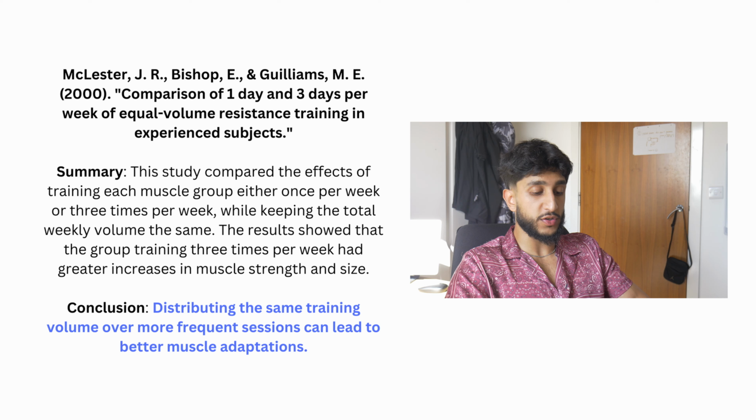So even though you may feel like you're doing more damage in one big chest session, splitting those sets up into increased frequency can improve the volume that you use, basically eliminating junk volume. So here's a couple of studies that touch on this topic as well. One by McLester, Bishop and Gilliams, comparison of 1 day and 3 days per week of equal volume resistance training in experienced subjects. Distributing the same training volume over more frequent sessions can lead to better muscle adaptations.